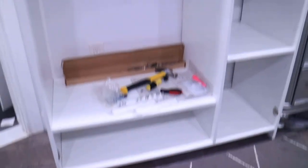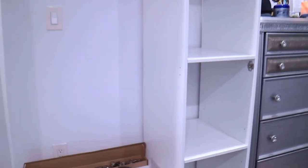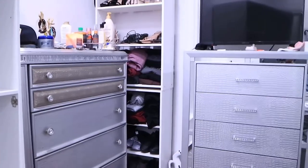So this is what it looks like. It's not really done yet, but it's also not gonna stay here. But I have the shelves in. The additional shelves that I bought are too short, so I need to get two different shelves, but I managed to fit them inside of the living room. And then this is gonna go somewhere in this corner here.